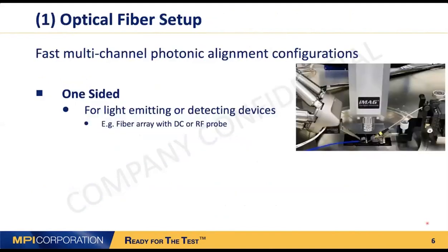For the optical fiber setup, we have different configurations. There is a one-sided setup possible. What we can see here in this picture, this is for light emitting or light detecting devices. That means we have an optical probe on one side and we have an electrical probe on the other side. The optical probe could be a single fiber or fiber array, and the electrical probe, in this case, is an RF probe, but could also be a DC setup.